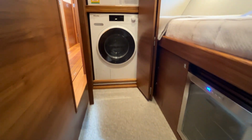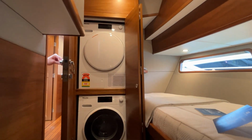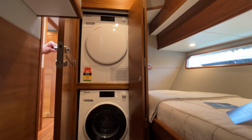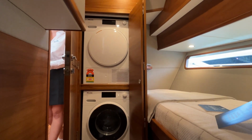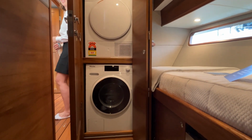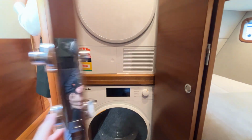And as we pull out of here, another piece of clever design is this use of what would normally be a locker space in one of these cabins, but we've got a separate dryer and a separate washer tucked away. That is a great facility. Okay, there's one more cabin to show you. So I'll move myself out of here.